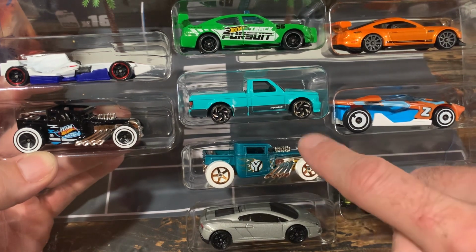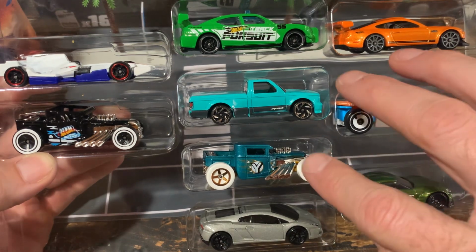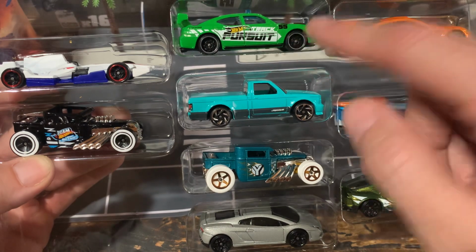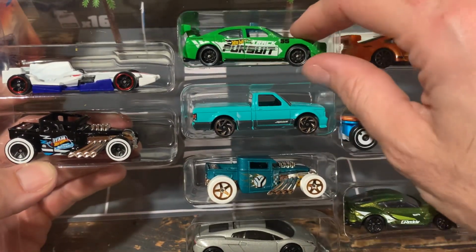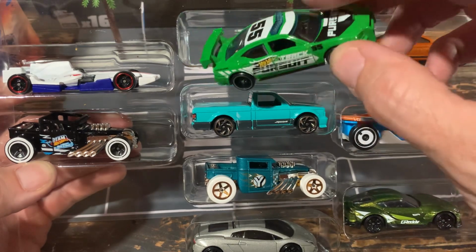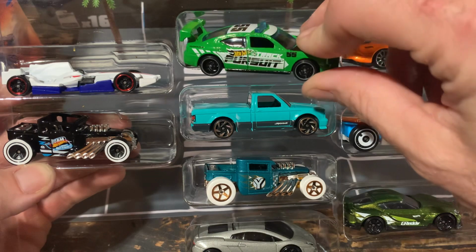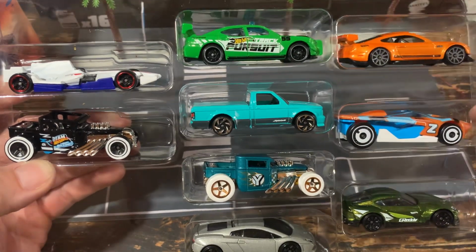A lot of people thought this was an exclusive to the multi-packs, but as far as I know, it's not. I believe it's just a main line that hasn't come out yet. We have this Charger police car. Not a bad casting. I like police cars. It's just when they start making them different colors and making them like beach pursuit and things like that, I can kind of take it or leave it, but not a bad casting overall.